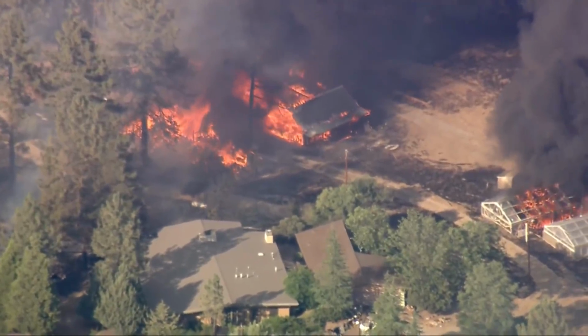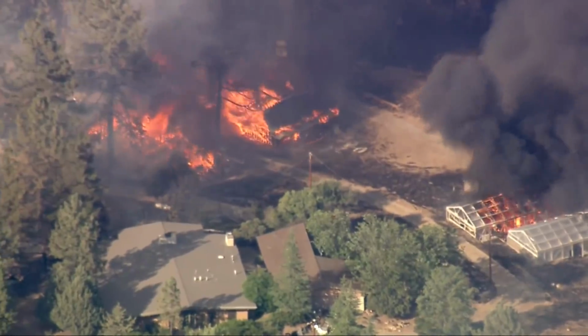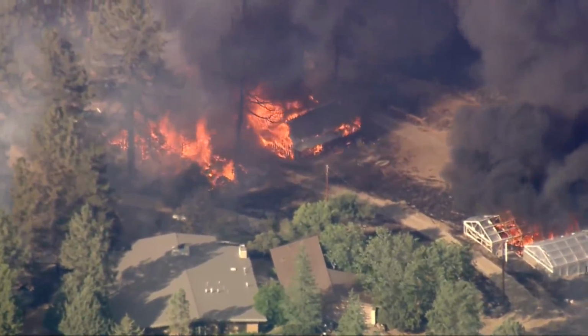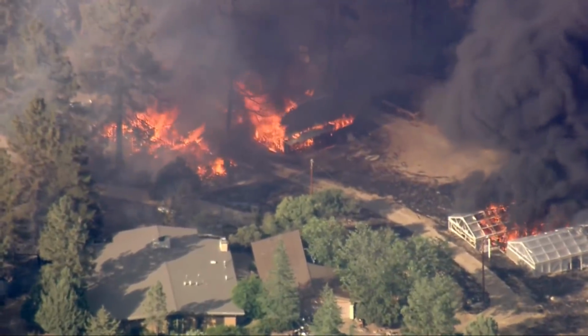Where are the helicopters dropping water? Yeah, that's what I'm thinking too. Right, and they wouldn't have them over here because of all the fixed.